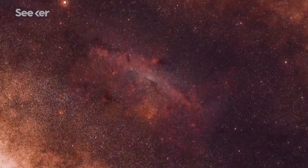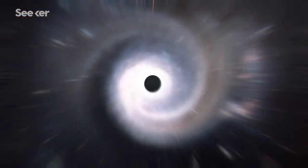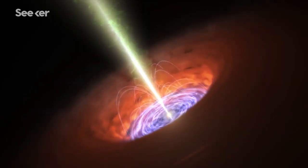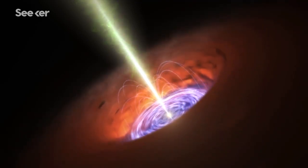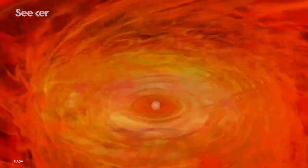At the center of our galaxy lies a region known as Sagittarius A star, widely believed to be the location of a supermassive black hole about 4 million times the mass of our Sun. But while there is insurmountable evidence that this black hole actually exists, there is some skepticism surrounding it. That's because, like all black holes, astronomers have yet to observe it directly to confirm its existence. But the race is on to be the first.